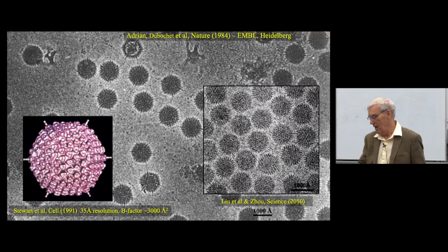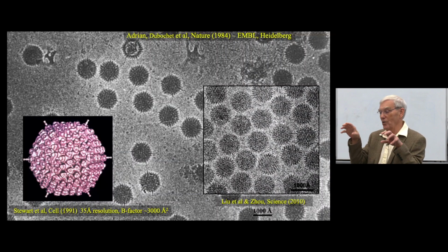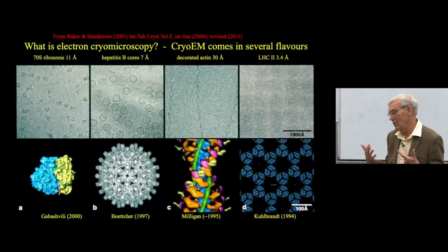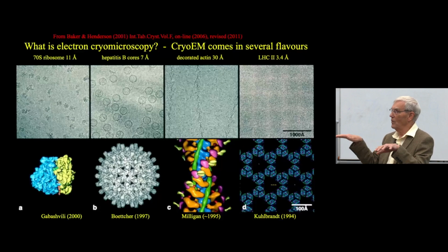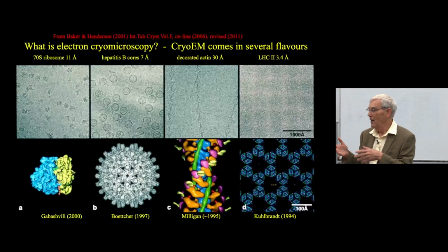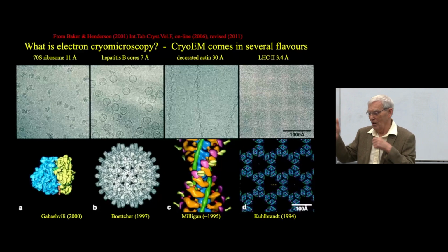And then images like that produced, maybe 15 years ago now, the first high-ish resolution structures of biological material by single particle electron microscopy. The next slide shows you an example from about that period of what you could do before we had the most recent hardware improvements. And this is a good snapshot to say what is electron cryo-microscopy and why is it such a powerful method going forward, essentially out-trumping, if you like, X-ray and NMR methods.